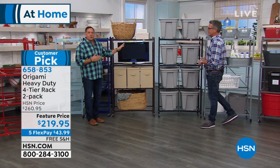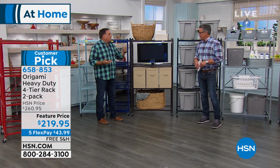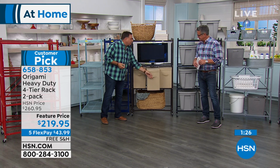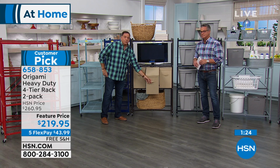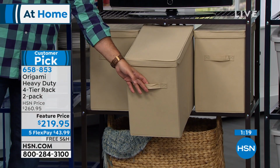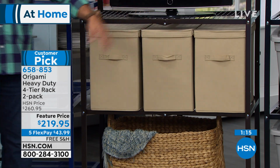I just want to quickly show you how great this looks if you kit it out the right way, with the TV on it and some baskets on it. It looks amazing. By the way, these bins are available too. They'll fit any of these large origami racks, the 2-pack you're buying today or any ones that you've got, specially made to fit in here. Canvas, they collapse, they're pretty awesome.